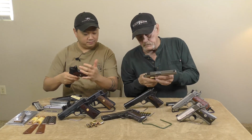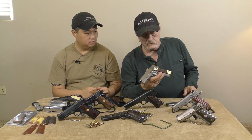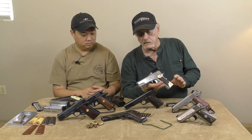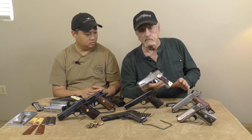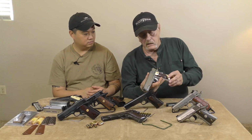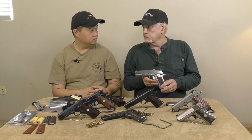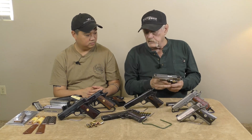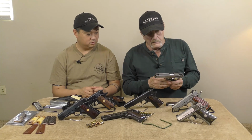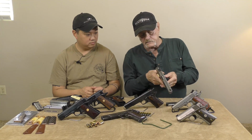Well, the same can be said for this semi-custom, which is the Dan Wesson Razorback. This one happens to be chambered in 10 millimeter. The frame to slide fit on these upper echelon guns is impressive, to say the least. And having a master machinist background, I'm quite impressed by it. As far as machine work goes, it takes quite a bit to get me impressed. And the Dan Wessons and the other upper echelon guns, like the Wilsons, it's amazing how tight they can get tolerances and still make the gun work.